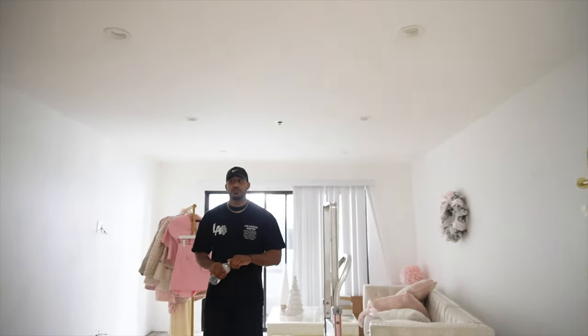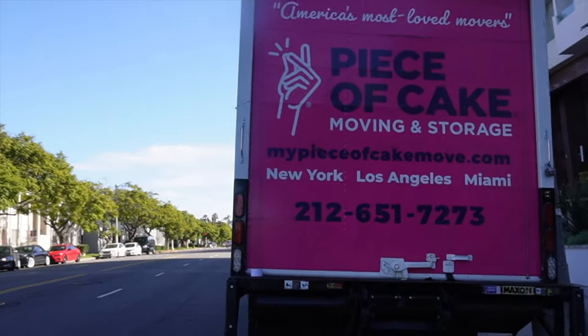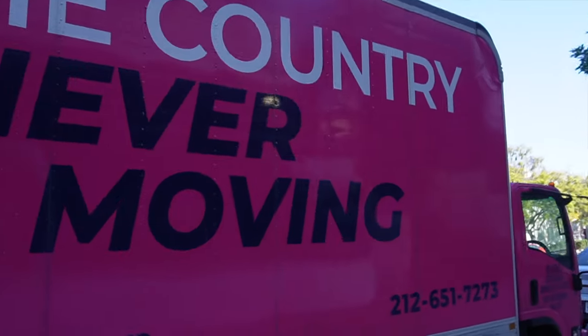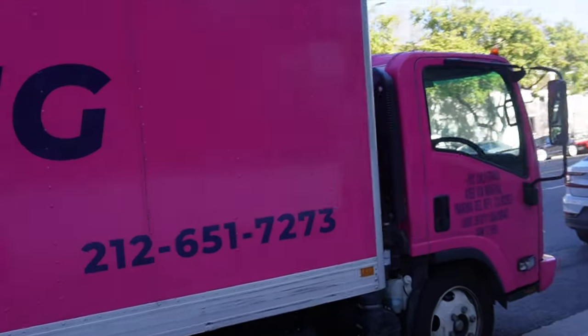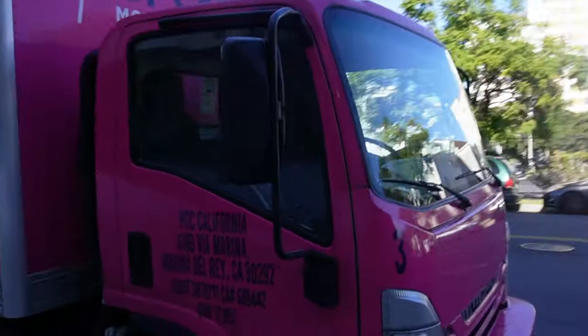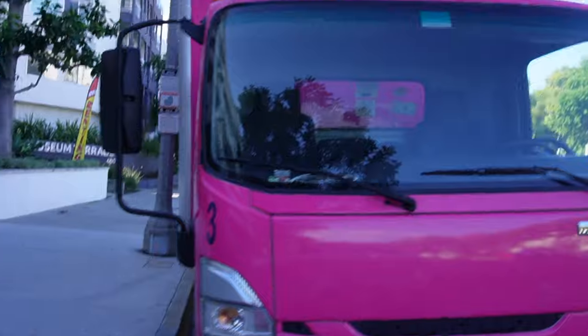Luckily, we're able to go and do something like that because we have movers, so it's really, really nice, very convenient. I'm going to link all of their stuff down below so you guys can check them out. She's fabulous. If I ever move out of LA, I'm definitely hiring this pink moving truck again.